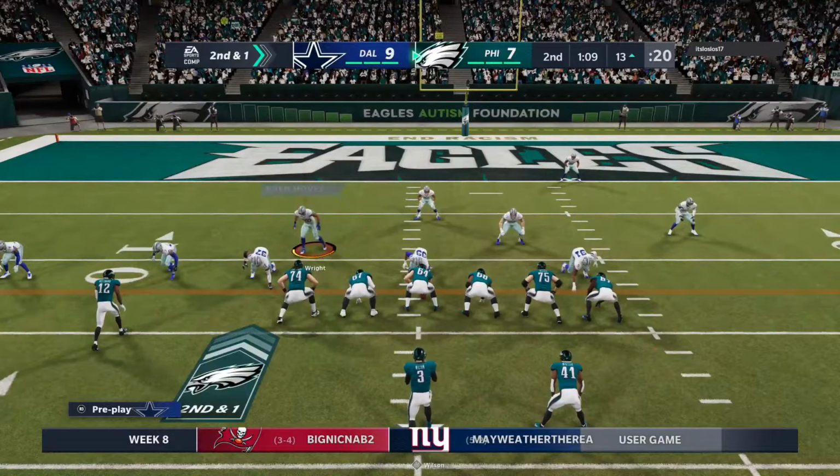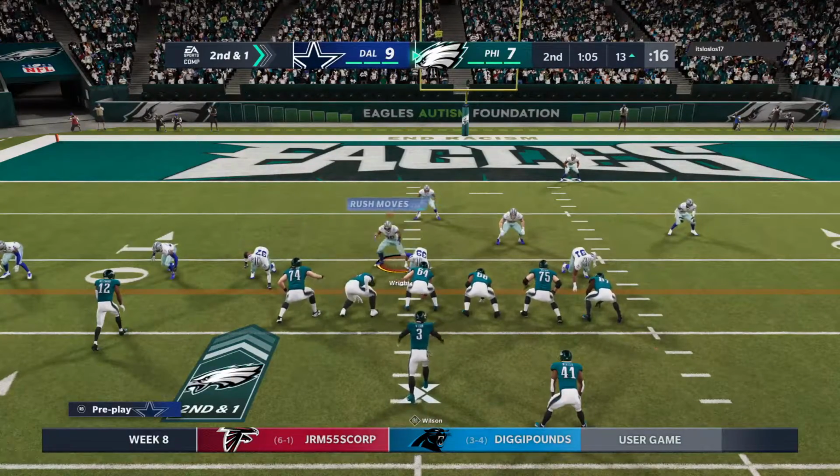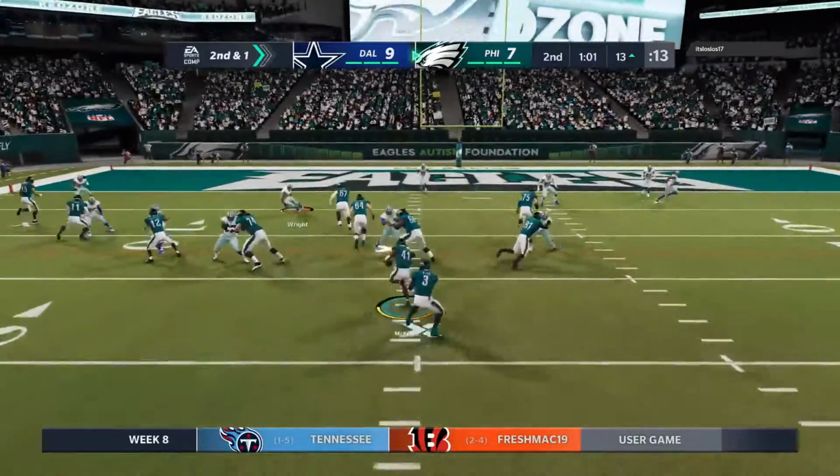Switch. Kill. Watch the ship. Hey, watch the ship. They will run it.